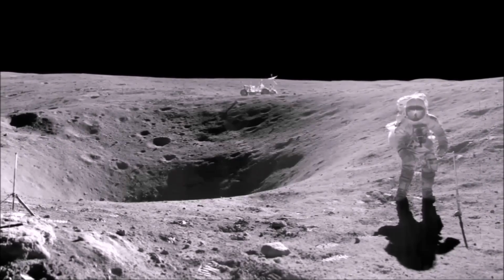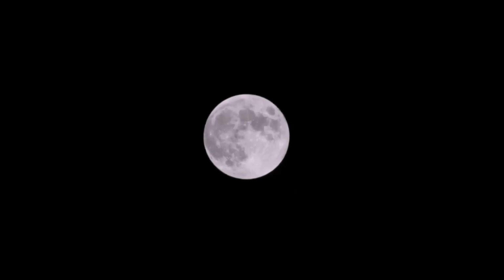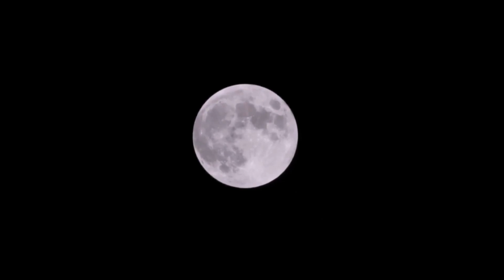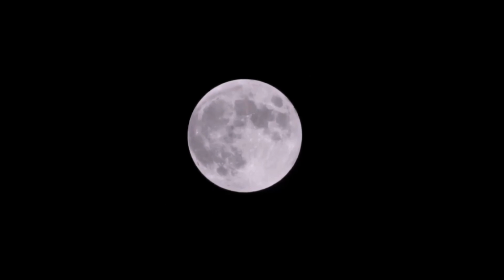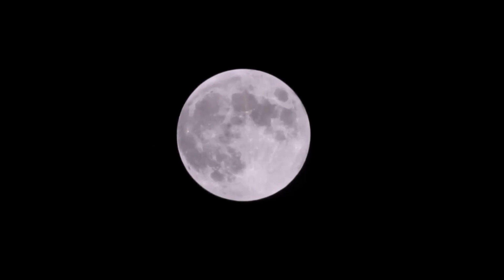The moon completes its orbit in approximately 27.3 days, which allows it to make a full revolution around Earth. The moon's speed varies depending on its distance from Earth. It moves faster when it is closer to Earth at perigee and slower when it is farther away at apogee.